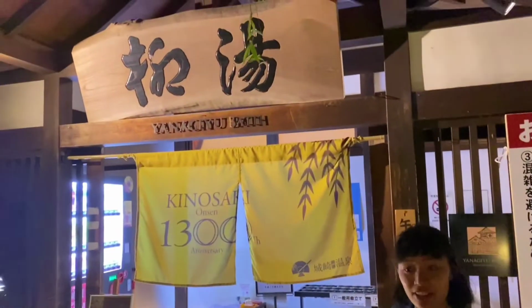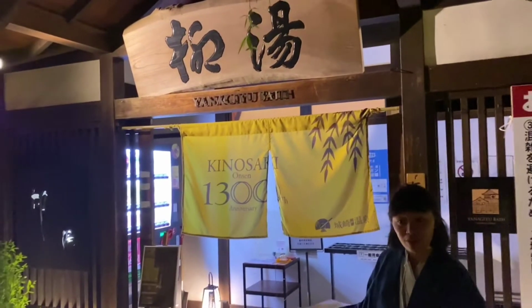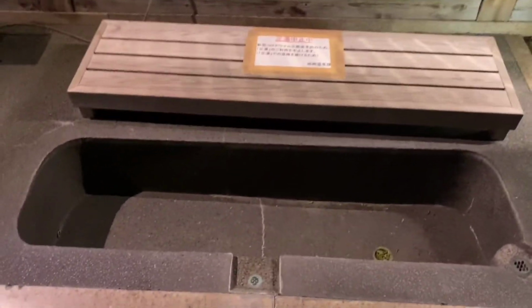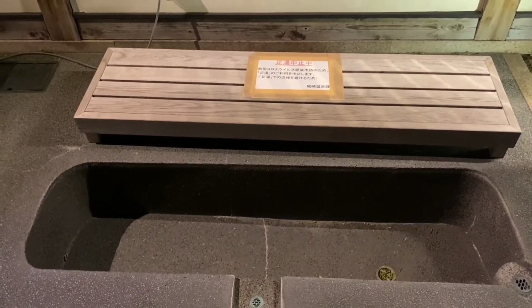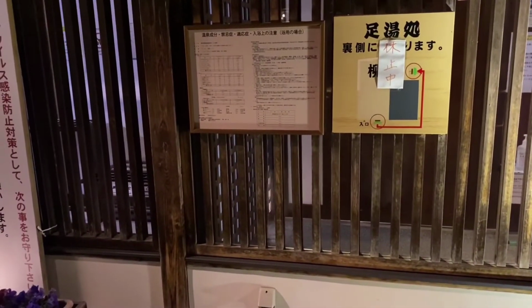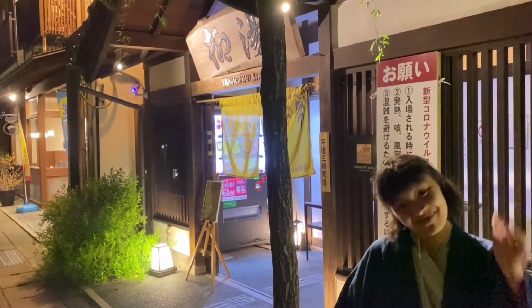So I'm now on my 2nd onsen, Yanagi-yu. It's near the river, so we walked along the river side, and I want to try out Yanagi-yu next. So they also have a foot bath here, but I'm not sure if it's open or not. Actually, the foot bath is over here, but because of coronavirus, most of the onsen probably intended to close the foot bath to prevent the outspread of the coronavirus. But we'll see how the Yanagi-yu onsen looks and how it compares with Sato no Yu.